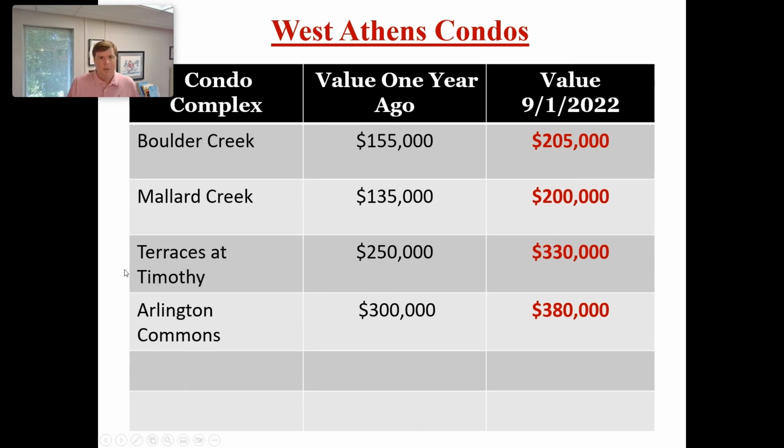Boulder Creek is on Mitchell Bridge Road, and it's right there close to the park next to the river. We actually sold one here at 5M Market, $205,000 in September. Mallard Creek, we're looking at going from 135 up to 200 in that area. That's 105 Westchester, if you're familiar with that.